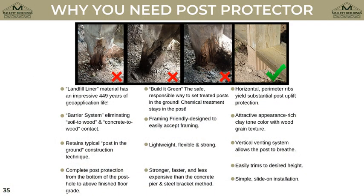Once again, if you look at the three pictures with the X, it shows what happens when concrete, dirt, and microorganisms hit this wood. If you look at the last picture, the post protector keeps all that from occurring. This product has a 49-year lifespan, eliminates salt, wood and concrete contact. It's built green. It keeps any leaching of chemicals coming out of the post. It's framing friendly because you can frame whatever you're doing around it.